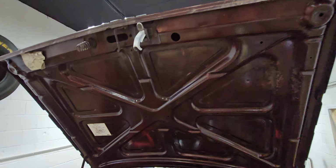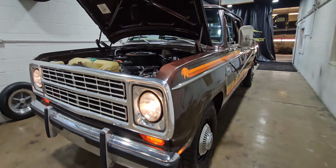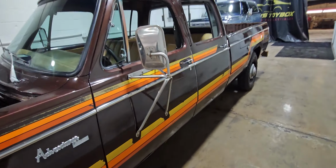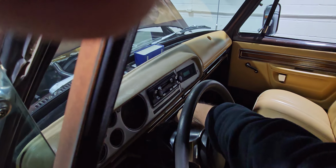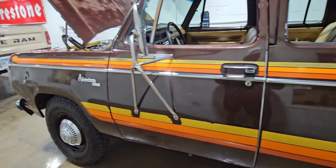What I like, grill's nice, really cool truck, floats down the road. Very nice. $19,500 on the crew cab.